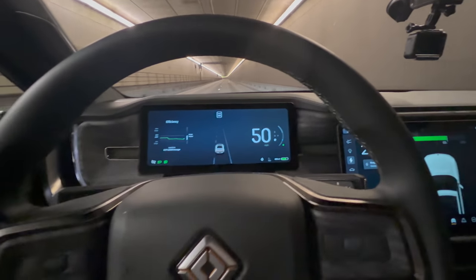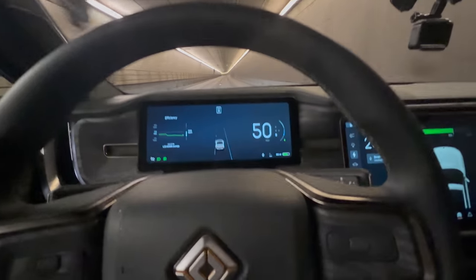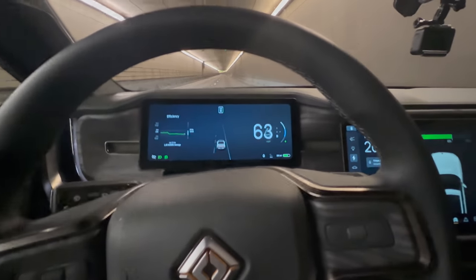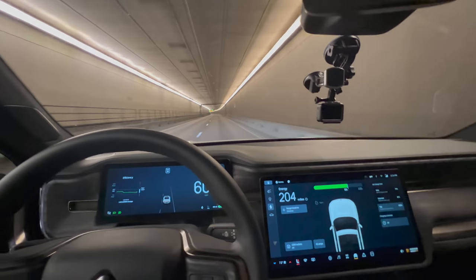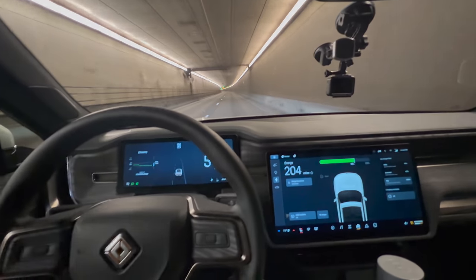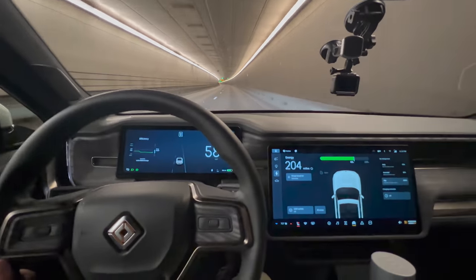So this is conserve mode. Let me slow down to 50 real quick. I'm gonna floor it in conserve. It's still faster than anything else out there. The thing rips. All right, now we're gonna regen down. Let's see if we have any regen limitation.